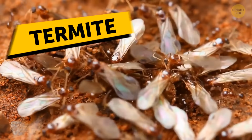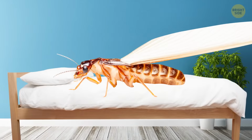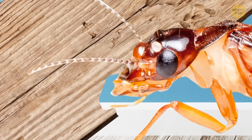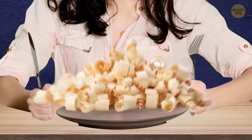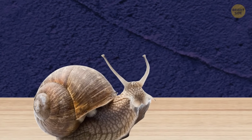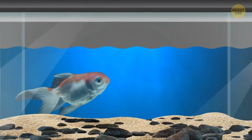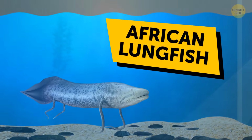You'd certainly love to be a termite because of their crazy sleep schedule. They actually never sleep, and the only thing they do is nibble on the wooden pegs they see around them. Well, if you're afraid of gaining weight because of a cellulose-rich diet, you could probably turn into a snail. They get a power nap for some hours and then can run without sleep for as long as 30 hours in a row. No fish can survive for any significant period of time without water, except this one, the African lungfish.